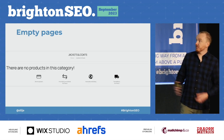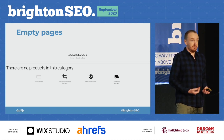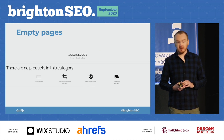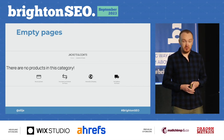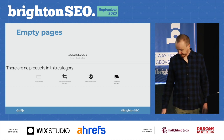And the same goes with empty pages. So I talked about expired content for product pages, but it goes the same way for category pages, basically. If you've got a bunch of products that become out of stock, maybe some of your categories won't have any products anymore, then again, have a strategy for those.